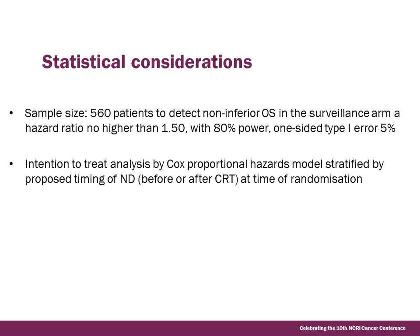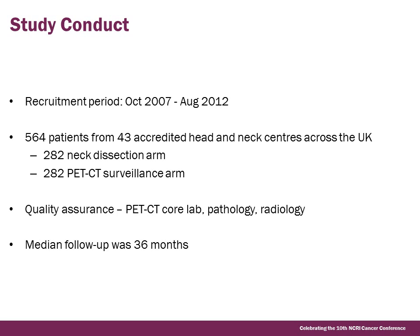We aimed for 560 patients to detect non-inferiority in the overall survival with a hazard ratio of no more than 1.5. It was an intention to treat analysis using Cox proportional hazards models. We recruited over a period of 5 years 564 patients from 43 head and neck centers across the country. There was a quality assurance program with a centralized PET CT core lab that examined every PET CT that was done, and 10% of all pathology and radiology was also centrally assessed. The median follow-up was 3 months.